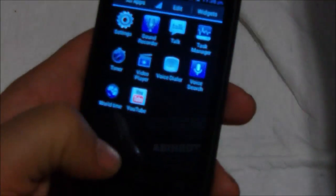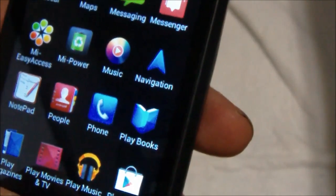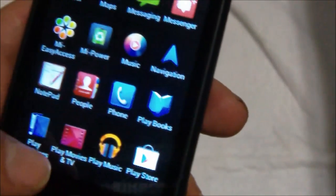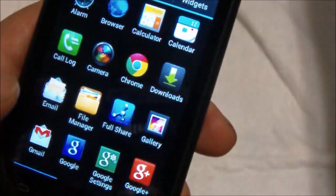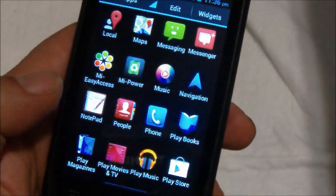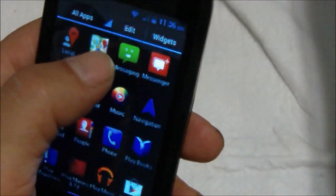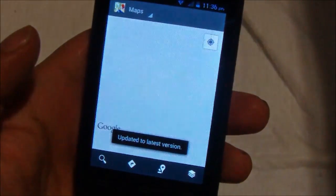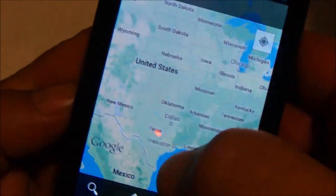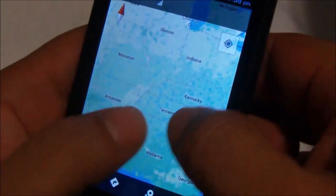Now, other features, of course, on Android are navigation. The phone does have GPS capabilities. Of course, you also get Google Maps, which no previous Tracfone ever had, or had anything close to it. So this will be all new for Tracfone. Now do be aware that of course all this stuff uses data. So you are limited to whatever data you have, so be aware of that.